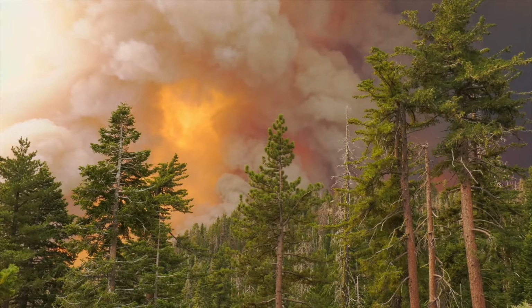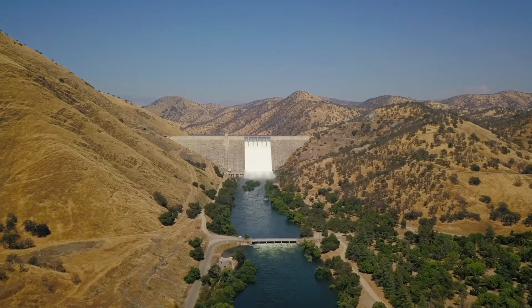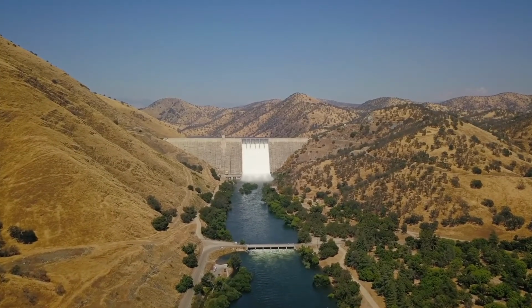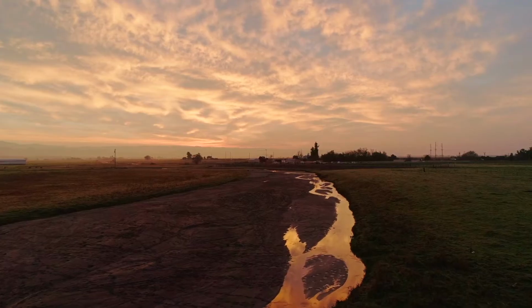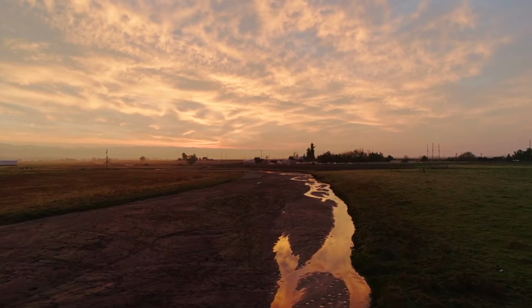So what we've seen over the course of probably the last 2 to 3 decades is the continuing cutbacks of our surface supply. Here in Fresno County, we get our water from essentially 4 major sources. It's both from the San Joaquin and Kings Rivers. We also get it from the groundwater beneath our feet. But another important source of that water is the water that originates up in Northern California.